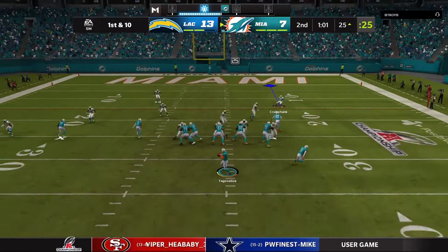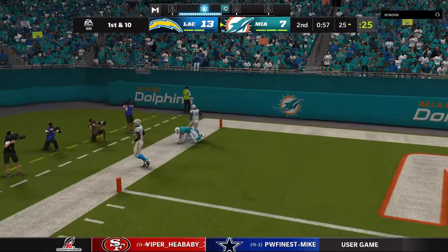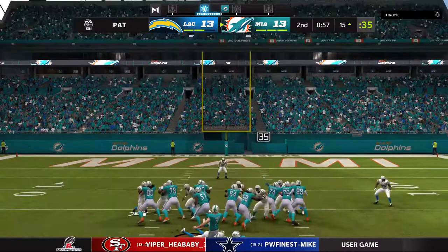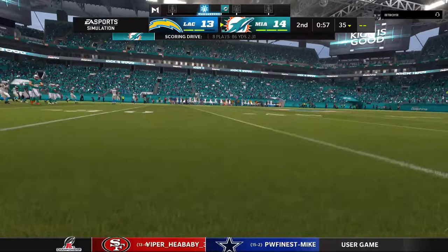Here's Tagovailoa on first and 10. There's Fuller for a Dolphin touchdown. Will Fuller with his second touchdown here in this first half. And the Dolphins have tied it. Now they can take the lead with the extra point. Extra point up and good by Sanders. And that will give them the lead here as we get on towards halftime.